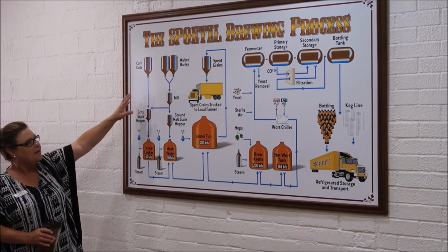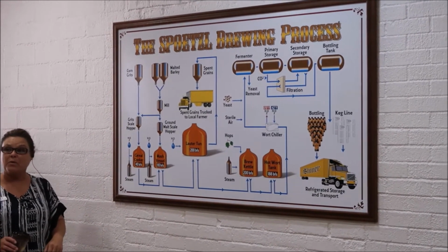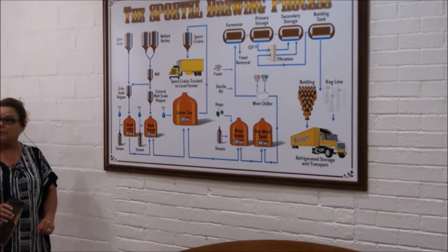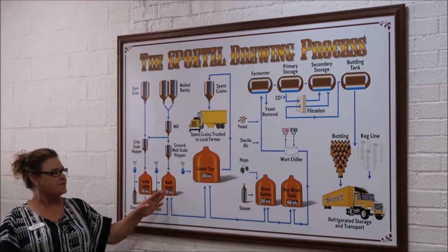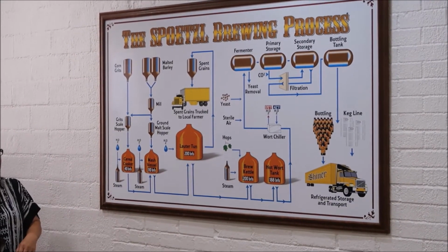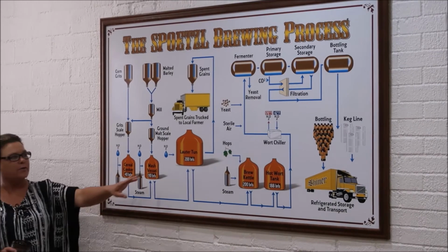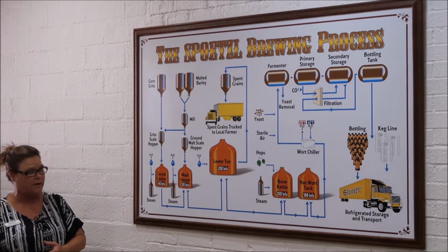Background and weigh. They come down through 2 pipes into the cooking vessels. Once they're in there, we have water to cook the grains to get the flavor from the grains and to convert the starches to sugar. Once that conversion has taken place, we move everything over to the lauter tun. Once it's in there, that has a false bottom, so all your grains and husks fall to the bottom and act as a natural filtering agent for the liquid.